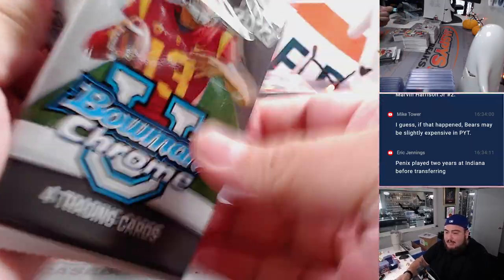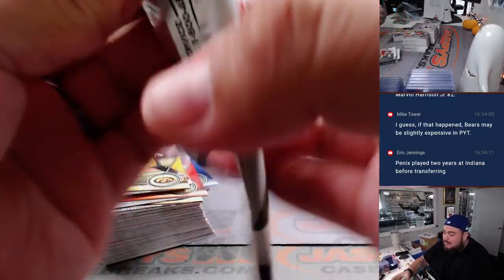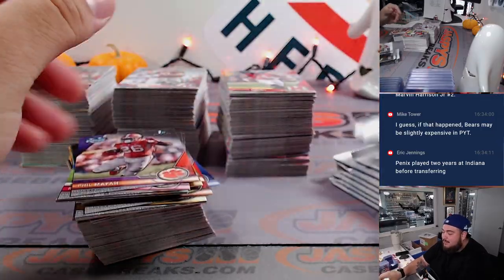Oh, is Penix a transfer? I didn't know that. Another one of those damn transfers, huh? So Penix, Caleb, and Bo Nix all transferred in.